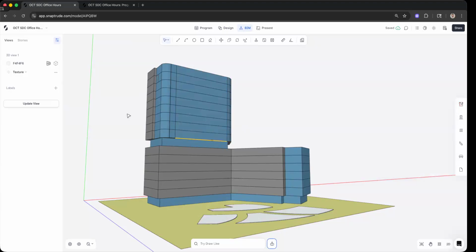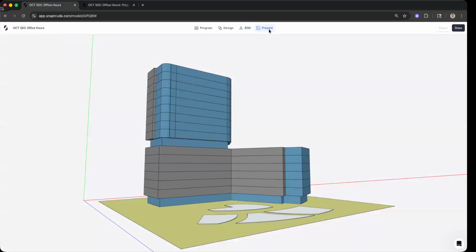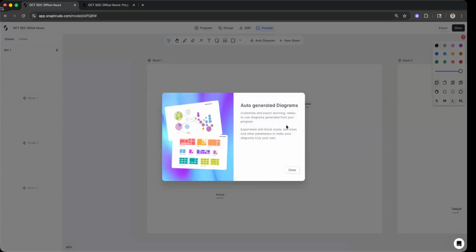So that's looking good as far as just simple view. I'm going to go ahead, update this view and save it. And then I can go into present mode and I'm going to have access to this view for any sort of geometry creation, or excuse me, view creation or rendering.